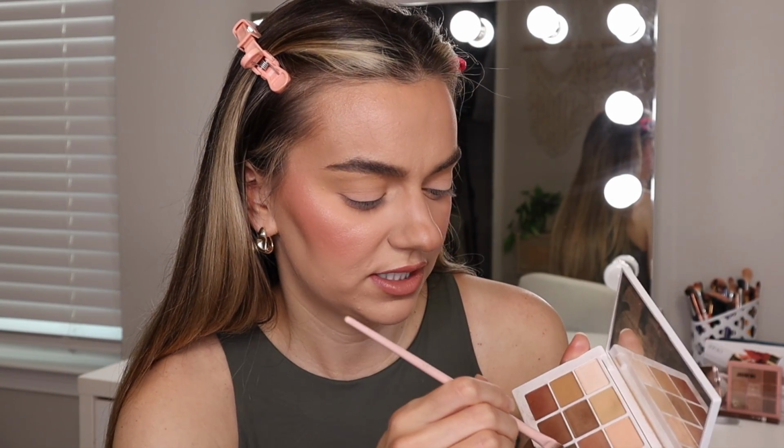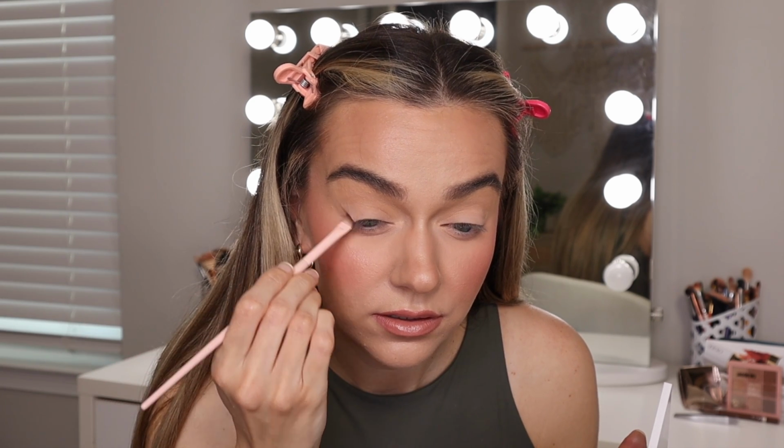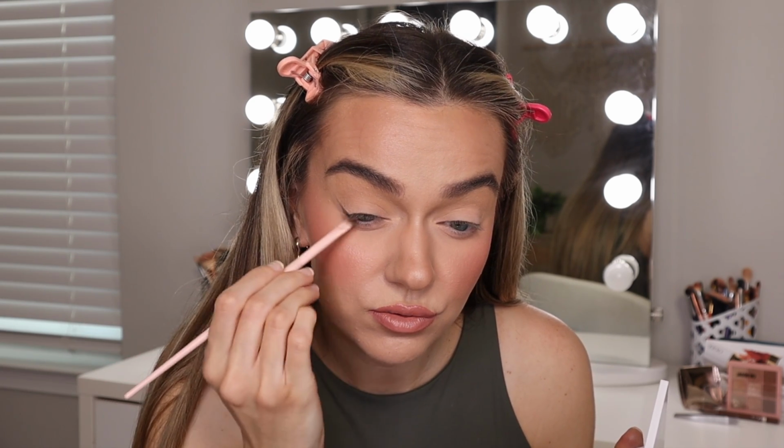So I don't do this every day, but I am going to put a little bit of a shadow winged liner. So I'm going to go in with an eyeliner brush. This is a brush from Amazon, and I'm going to go with the second darkest matte brown shade. And I just want to do a little bit of a wing. Nothing too crazy.